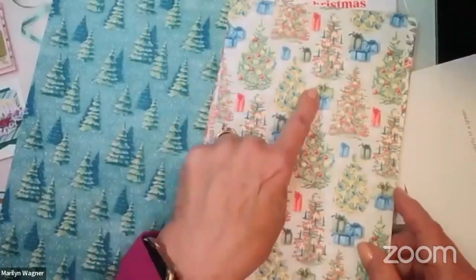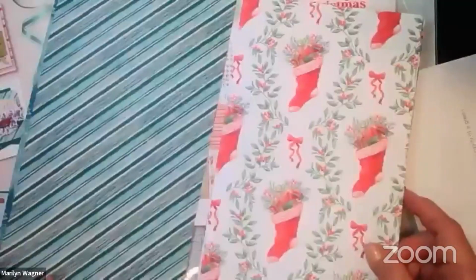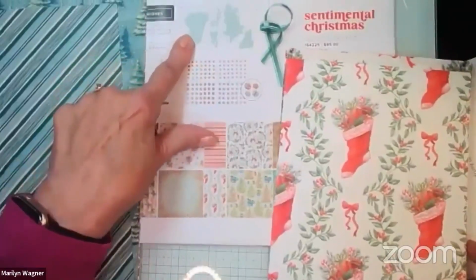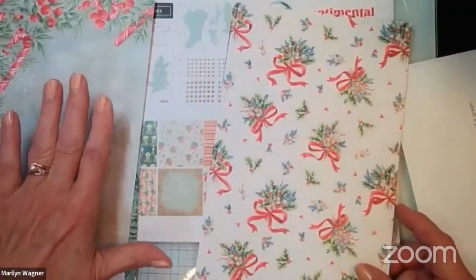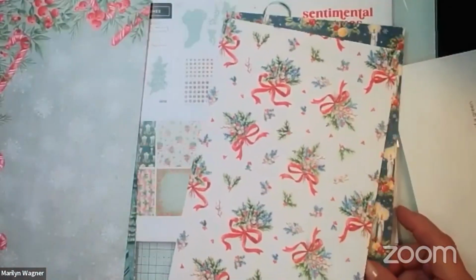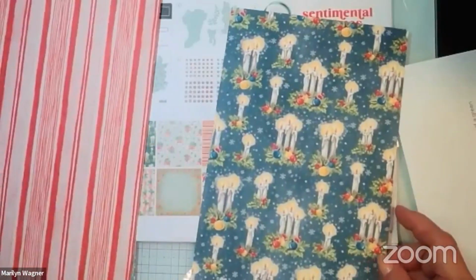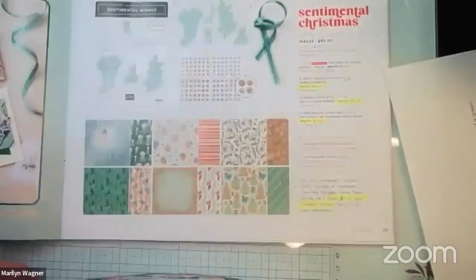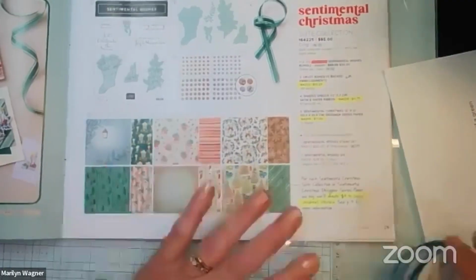These trees, we've all agreed that you could certainly cut out, fussy cut and use. You don't need a punch or anything. The stocking, I do believe this stocking die would cut it out. I do not have those pieces, so I haven't tried it. A larger page that can be used as a whole background for scrapbooking. More of the reds and whites, the candles, and this one as well could be used more as the scrapbooking page. So some great pieces there.